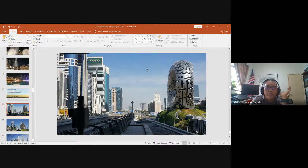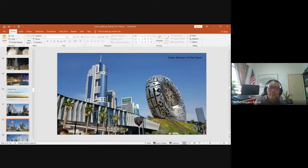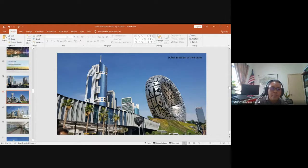So there's the view from the station, one of the metro stations there, and you can see this landform. They did not demolish the, what they call it, the hill. They maintained the landform and introduced the building. So this is the Museum of the Future, and it shows a very innovative design with very outstanding features, for example using Arabic letters along the facade, and also the void shows a very unique building. It can be another landmark of the city of Dubai.